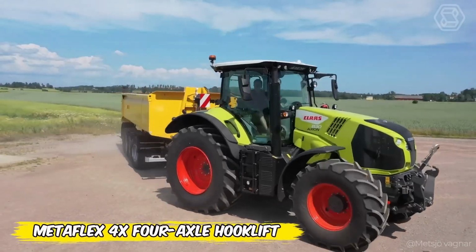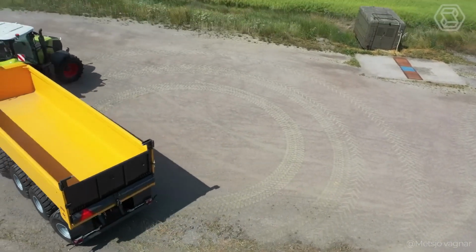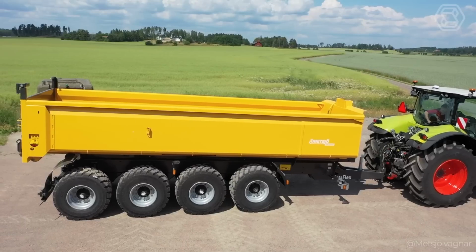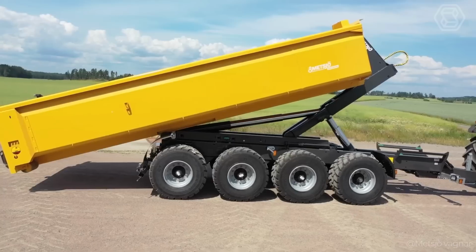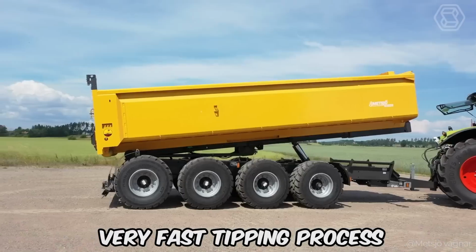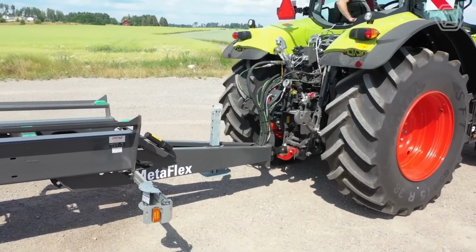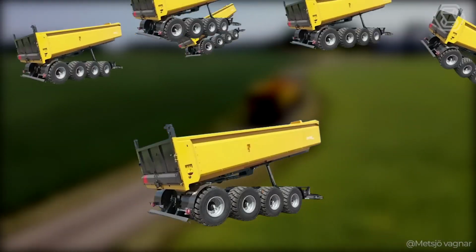Swedish trailer manufacturer Ivarsson's Metjo has launched its Metaflex 4X 4-axle hook lift. The new hook lift has a lifting capacity of 30 tons and accepts Scandinavian and European standard containers with lengths of 19.6 to 24.6 feet. The technique is based on the Metjo gear shift system with telescopic cylinders that work in synergy. The system does provide a very fast tipping process and low dead weight. Despite 4 axles and a 30-ton payload, the Metaflex 4X weighs only 6 tons, which means it lifts a weight somewhere around 5 times its own weight.